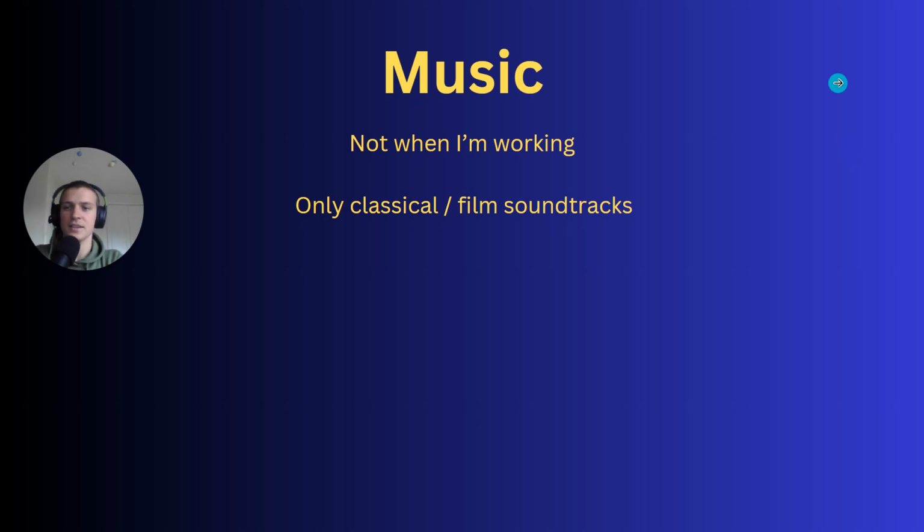Okay, now this is a controversial one, I think. Music. Personally, for me, it's a no. I don't think you should be listening to music when you're working, especially lyrical music, like pop songs or rap songs, that sort of thing. I don't think you're going to be fully focused. You can get more locked in without music, I think. That's just my personal opinion. And if I do listen to music, it's only ever classical or film soundtracks. It can never be lyrical ones, because with lyrical music I just start singing and then I'm not focused. You know what I mean?